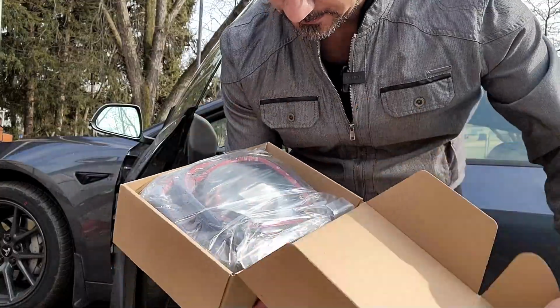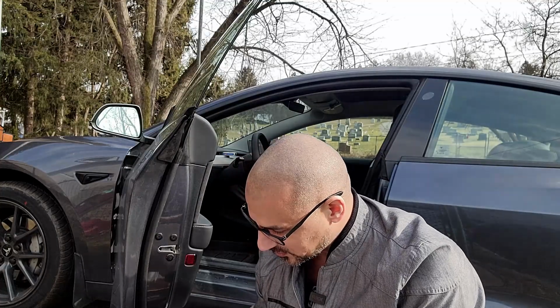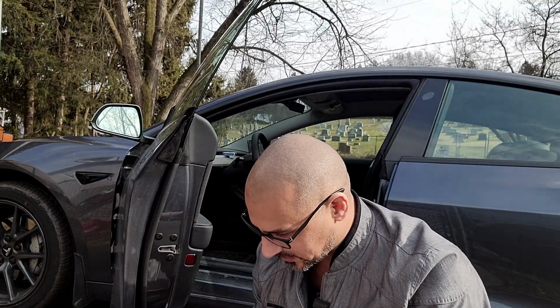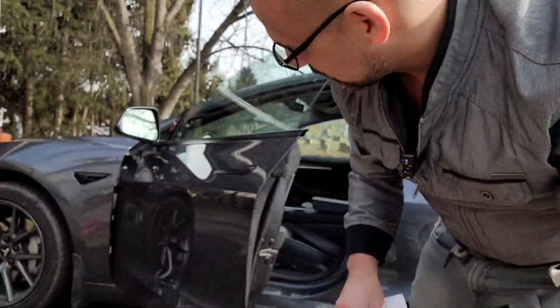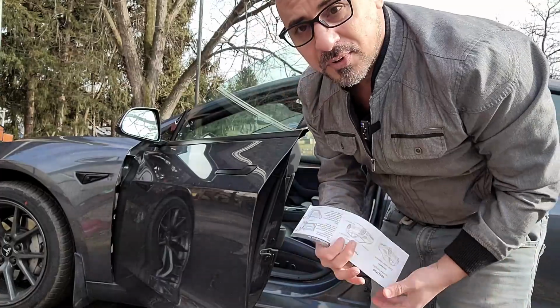Got here, and it does come with some of the cleaning material that you're gonna need. Nice little instructional step-by-step guide. Very tiny, but what do you really need to know about this? Go around the edge of this area right here and all the way under. So this should be pretty easy to install.